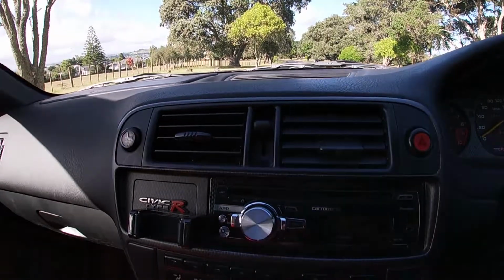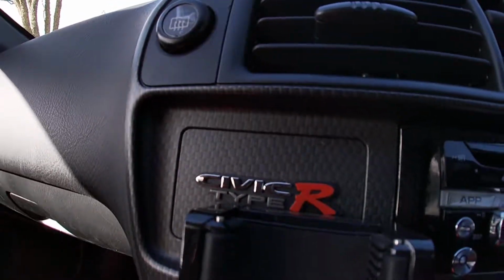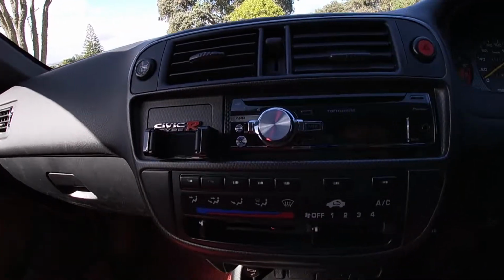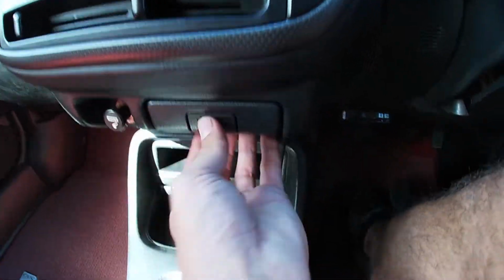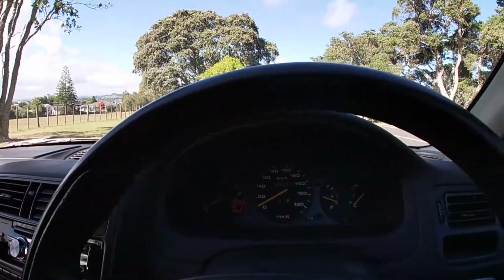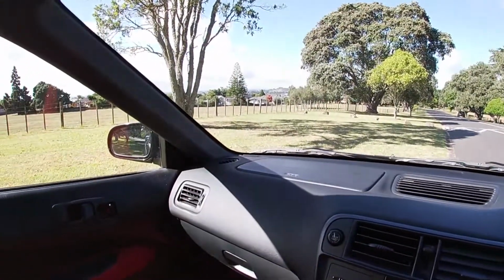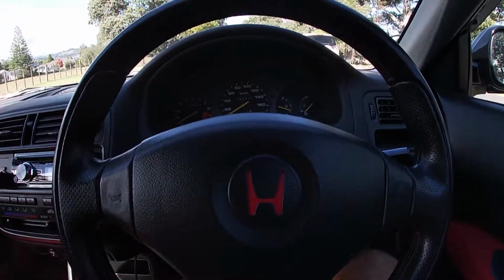Other features that are Type R specific are the carbon fascia panel there, the badge obviously, and they even came with air conditioning, power steering, and ABS, which is pretty interesting. So push that, there's your ashtray, and then still comes with cup holders for your Macca's cups. Move over to the steering wheel here. So this is, again, it's got airbags as well, passenger and driver. This was a specific steering wheel to the Type R. It is a Momo. So see there, Momo.